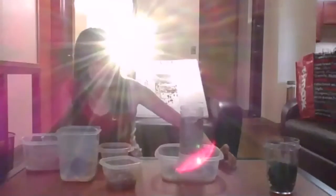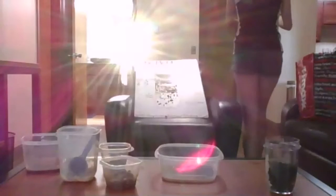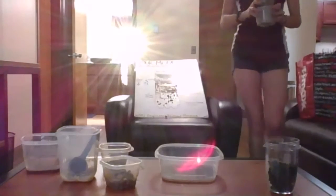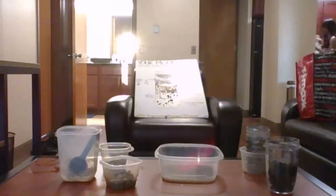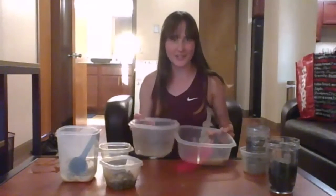Now, so that I have enough containers, I'm going to take this over to the trash can and get rid of some of the extra dirt. All right, one more. On another note, this also doesn't smell very good, in case you guys were curious.